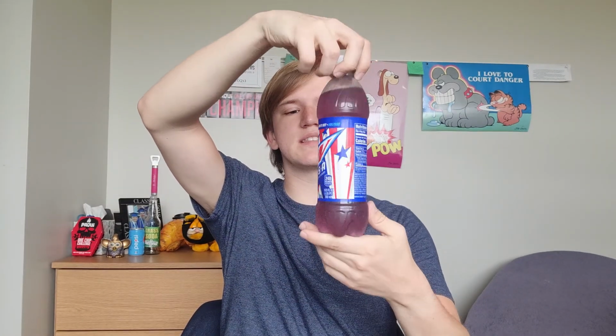It was originally slated to release in 2020 because of the Olympics. Obviously those have been rescheduled now, but they are releasing them now, so they are out in stores. I found this in Target. I don't know exactly what price it was, but it's the same as your regular everyday Mountain Dew. They don't hike up the fee for new Mountain Dew flavors.